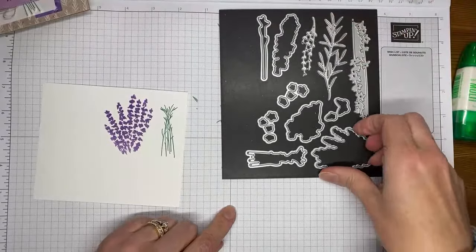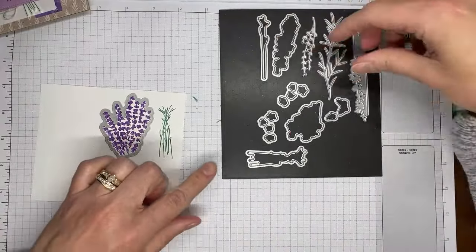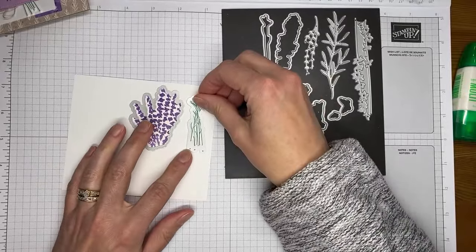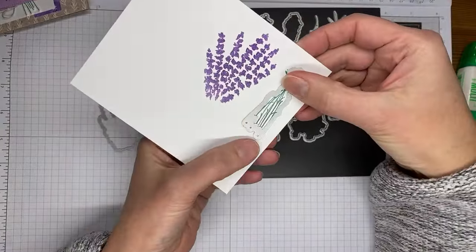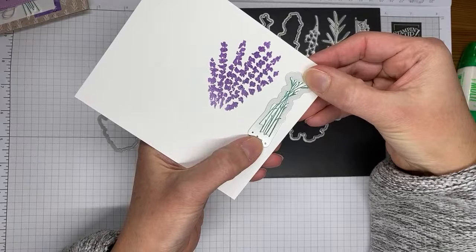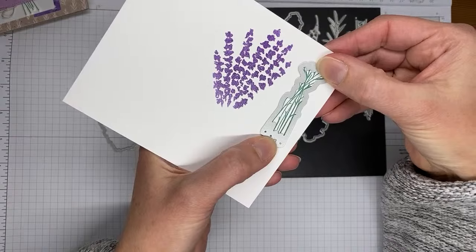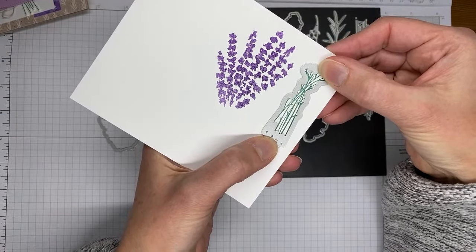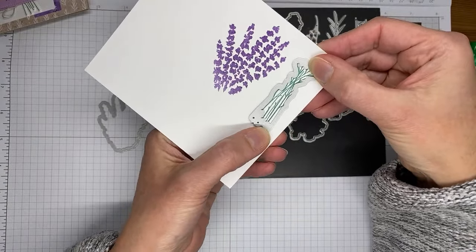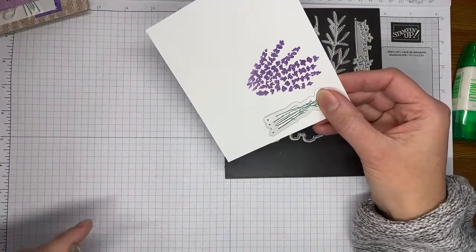All right, so I'm going to grab a couple of the dies here. I'm going to take this one that cuts out the lavender image, and then this one cuts out my little bunch of stems. One thing with this die for the stems, I'll try to hold it up closer to the screen so hopefully you can see it. When you get it lined up on the top, the way you can get it lined up on the bottom is there are little holes cut in the very bottom of the die, and you can see the stems through them. And when you can see the stems through them, then you know it's lined up correctly. If you don't see stems, then you need to wiggle it around until you do. So there you go. All right, I'm going to go ahead and run this through my die cutting machine, so I'll be off screen for just a second.